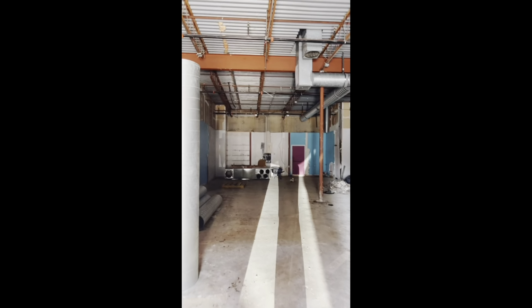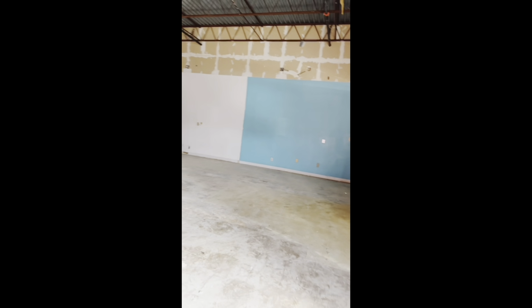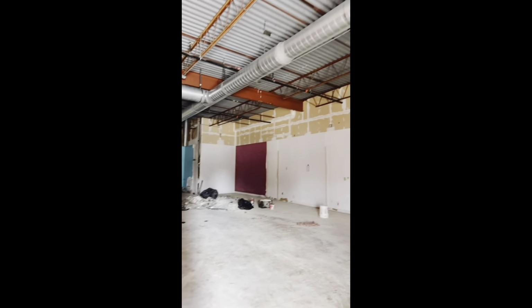As you can see, there are no bathrooms in the back. This is called a shell space, which means it has no floors, no insulation, nothing. That is everything the owner is going to do. He's going to do all of this, the lighting, everything, right?